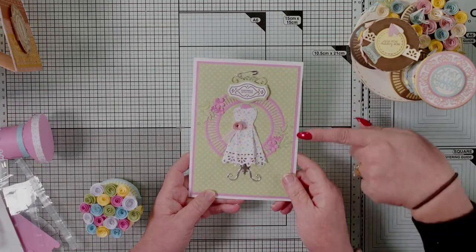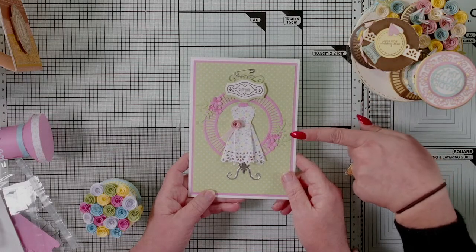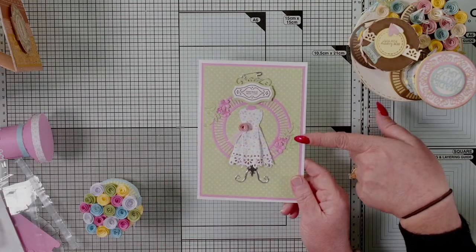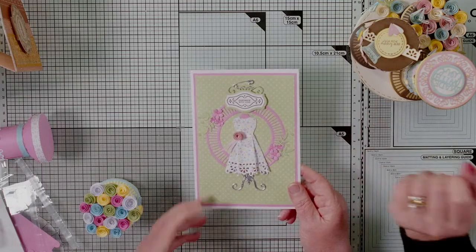But don't the dewdrops look lovely on that cardstock? They do. Really pretty. Is that key lime? Oh, I don't know. I think that's the green one. I'm not sure that's the key lime. I'm not sure that's the rose. Lovely. I love that.